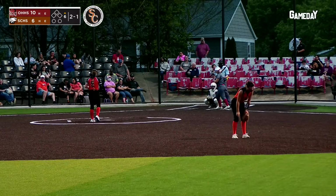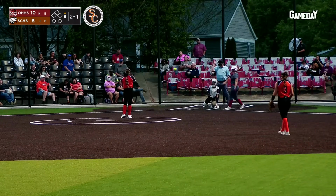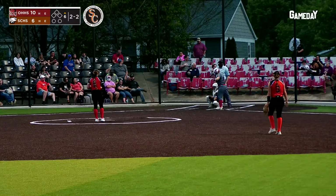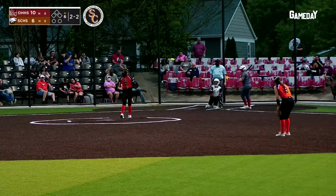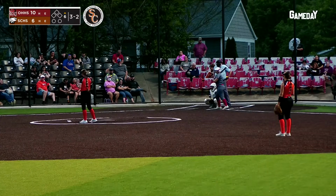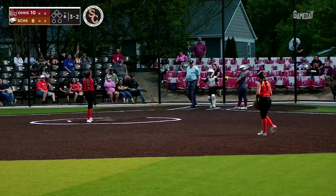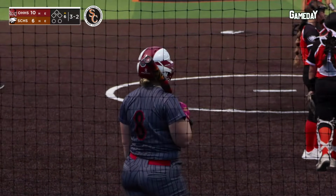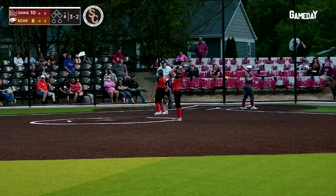Two and one the count. And that pitch is called a strike, so that'll even the count at 2-2. And the 2-2. Down. So full count now, 3-2. And it looks like we have a little bit of a meeting here, just making sure that they are on the same page.